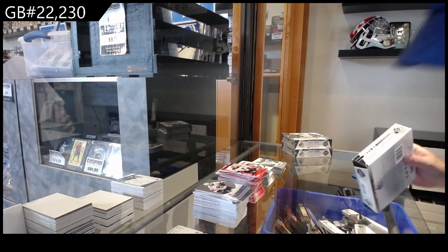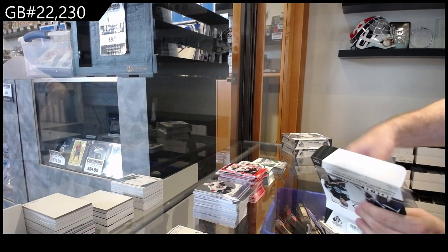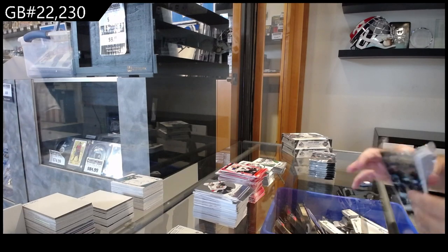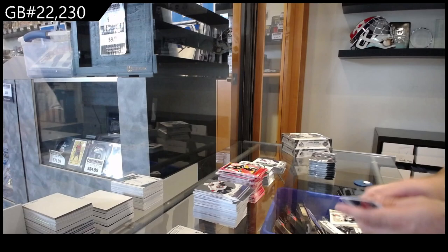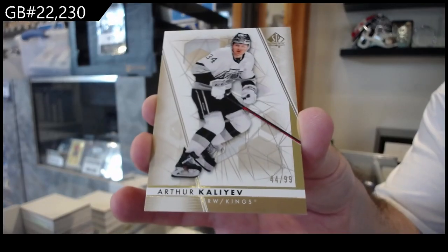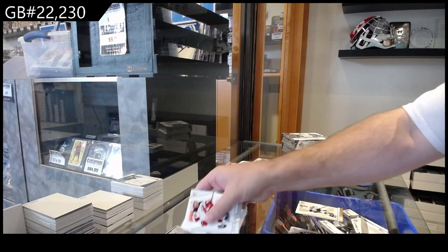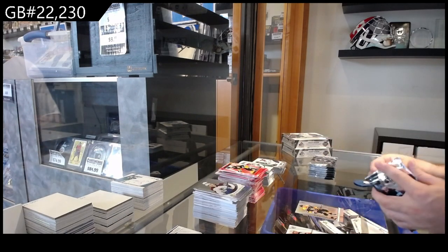Three more to go and we are done. This is a solid case so far, though. The two inscribes, the veneer, the acetate Ekblad. We've got a 99 base of Kaliyev for LA. Spectrum for the Penguins of Evgeni Malkin.